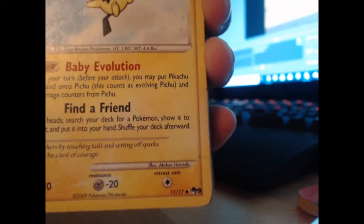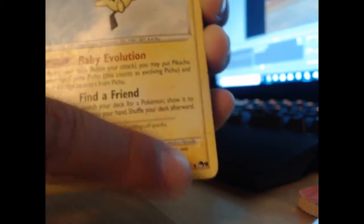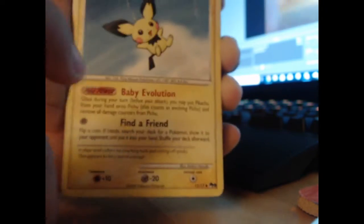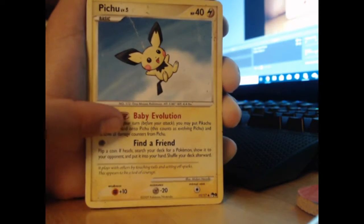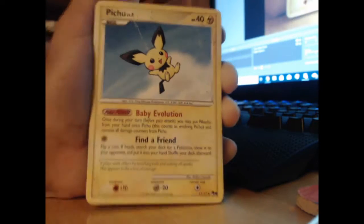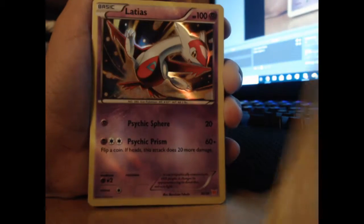Wait, what? 11 out of 17? What? Wait, Pokeball 9? Oh my gosh, these are out of those two card booster packs that are extremely expensive now. Oh my gosh, I'm sorry, I took so long on that card.